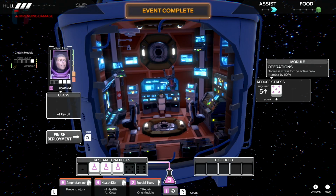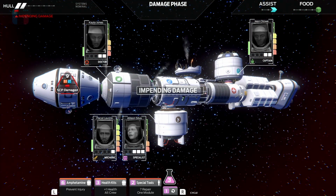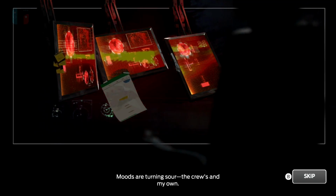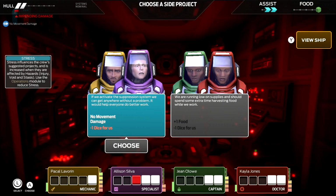So once you've assigned all the dice, you finish your deployment, and once all of your astronauts have had a go, then this damage system plays out. So that's a brief overview of Tharsis. It's a really good game. As I say, it's dice rolling, so a lot of randomness, but also a lot of strategic choices to be made as well. Check out my longer playthrough for more information on that one.